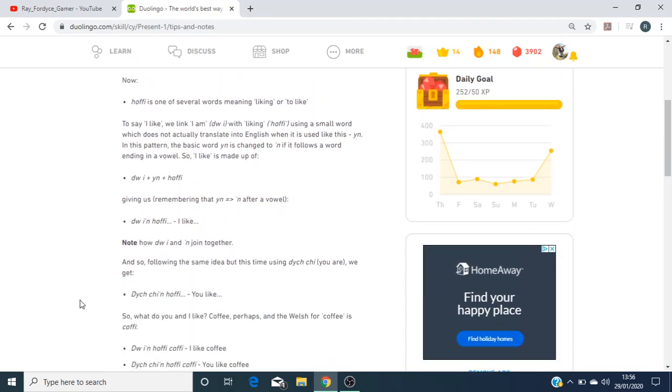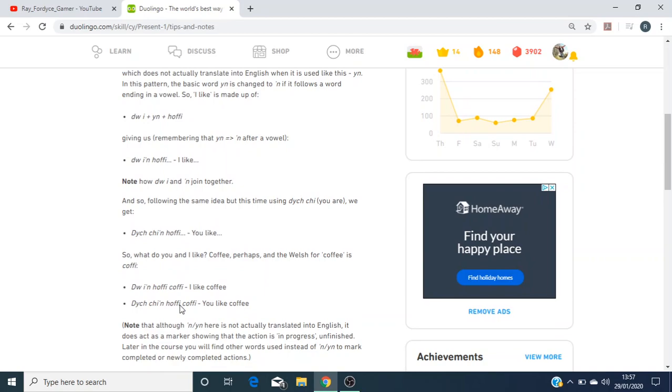Note how dwi and apostrophe n are joined together, so dwi'n, and so, following the same idea, but this time with dachi, you are, we get dachi'n hoffi, you like. So what do you and I like? Coffee, perhaps? And the Welsh word for coffee is almost exactly the same as in English, coffi. So dwi'n hoffi coffi, and that just rolls off the tongue nicely. And dachi'n hoffi coffi, you like coffee.